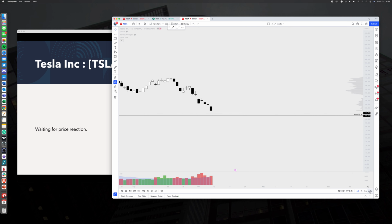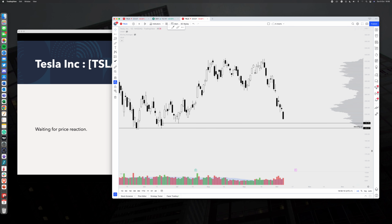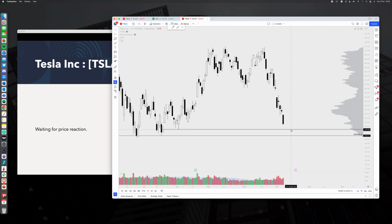I mean, you could possibly short until Tesla reaches these levels, but to be honest with you, I think the risk to reward is more on the bull side if you are buying down in between these levels. So I'm just going to be waiting until price hits.